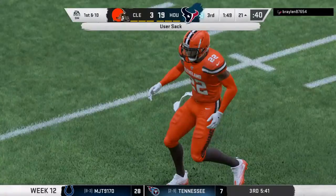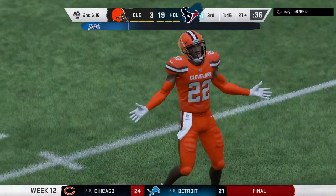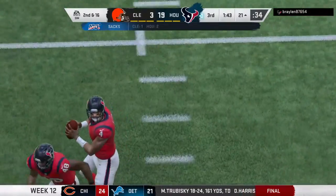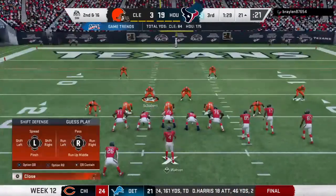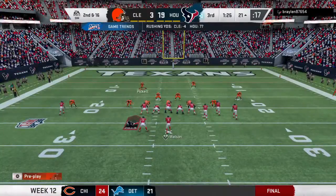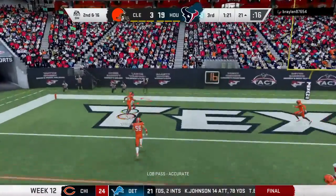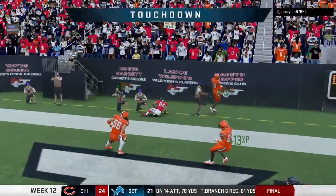And the Browns pressure gets to him that time, and he's going to go down. And it's never good to take a sack. You really don't want to take one down here in this part of the field, down near the red zone. Not at all, because you're already pretty much assured of a field goal. But you take a big sack, it could push you out of range, and that's why defenses get a little more aggressive.